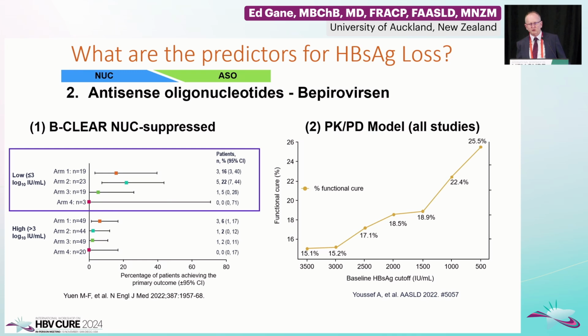And some nice modelling was done by Yusuf and presented at the AASLD meeting a couple of years ago, which showed that the lower the surface antigen level going from left to right on the x-axis, the higher the rate of functional cure. They subsequently did area under the curve statistics to show that certainly 3.5 logs or 3,000 was the ideal cutoff in terms of positive and negative predictive value for achieving functional cure with bepirovirsen. And that 3.5 or 3,000 did become, therefore, the inclusion criteria for their phase 2 program.